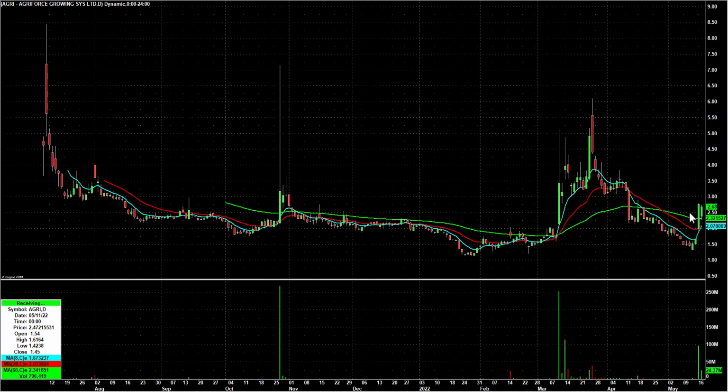AGRI, interesting chart, big rip yesterday. Inside day today, looking for a 3rd-day play. Closed pretty strong today.